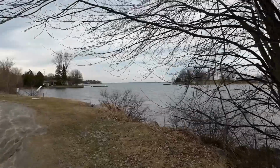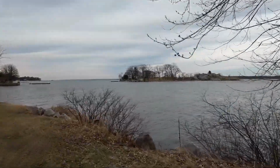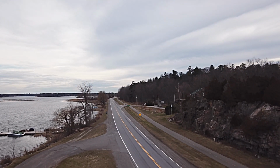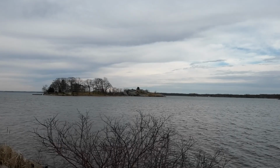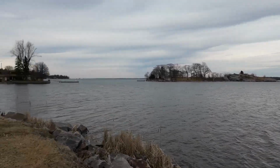At any time of year, even on a gray day, the St. Lawrence River and its majestic beauty never cease to take your breath away. These islands are populated by private cottages and homes.